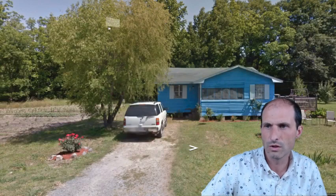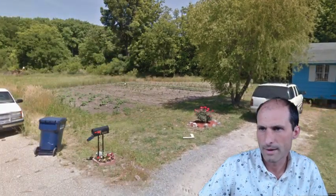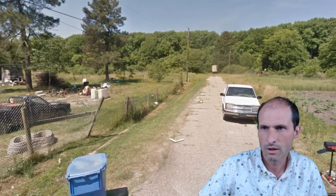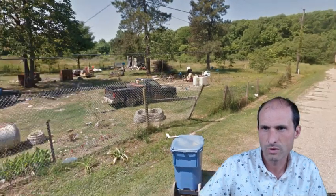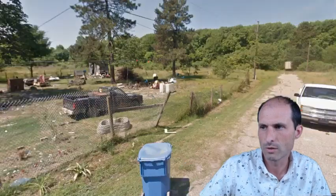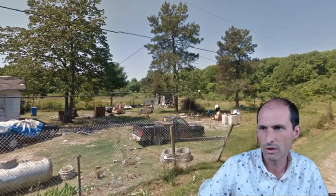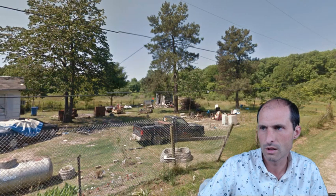So here's the street view of this thing. They've got a garden. They've got some cars parked here, and this is the house with the junk in it. I could probably look up their phone numbers too if you really want to go after this one. And so you go to the end of the street and just go across this field, and in the back of this field over here is your property.